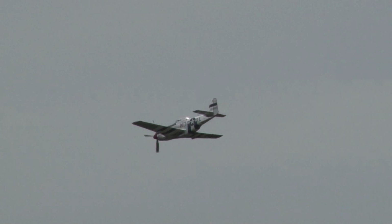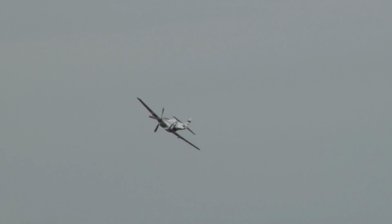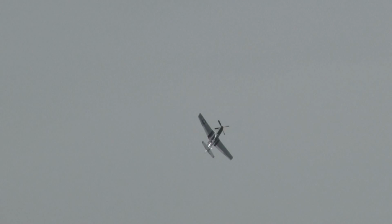$15,600 airplanes of this type. The P-51 were built during World War II. 1944, Mustang pilot Lieutenant Urban Drew managed to shoot down one of the brand new German jets, an Me-262 jet. Look at that, nice back.